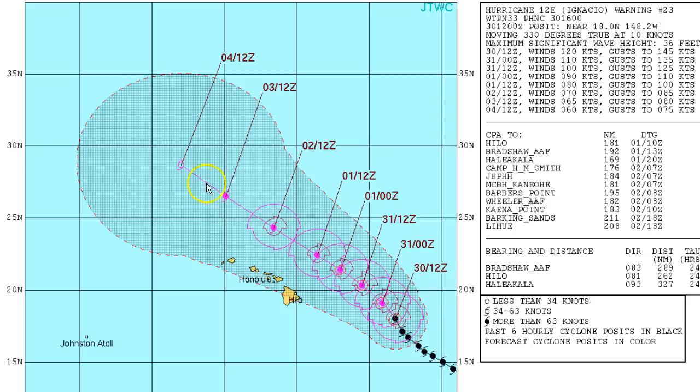Notice slow weakening forecast as it passes north of the island. Still, it's not moving particularly fast. Fetch, so counterclockwise circulation, northward fetch, pushing into all the islands. And even back here, that's sort of a northeast fetch. Swell for sure for the islands from this one.